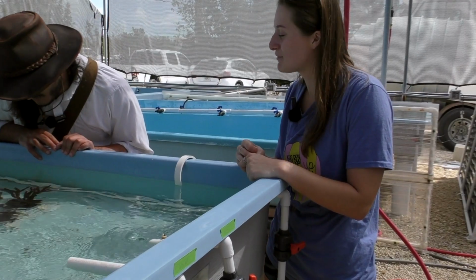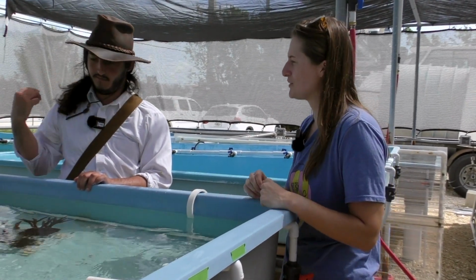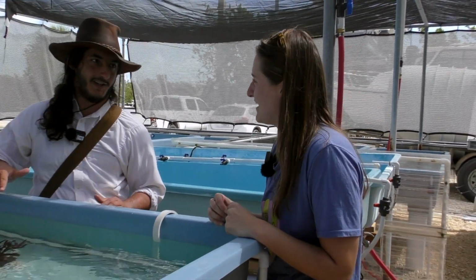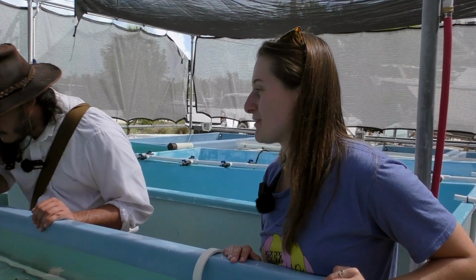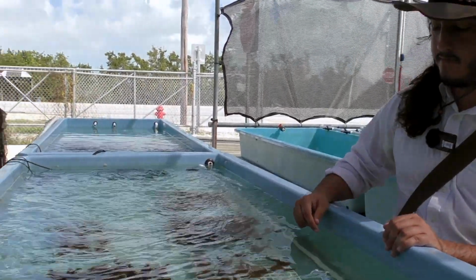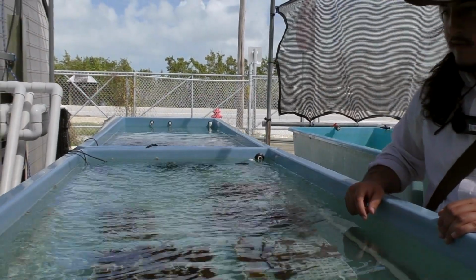I've actually had people come into the lab on tours and see this and say, oh, your coral's bleaching. We're like, no, they're very happy, I promise. These guys are really big, so we keep our flow pretty high in here to encourage growth and make sure there's no fouling or stagnancy in the water, which is why they have those really great white tips.